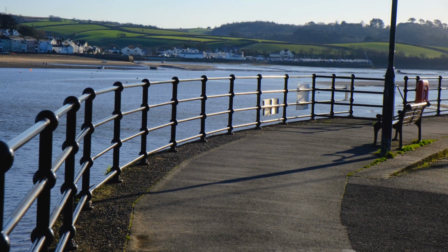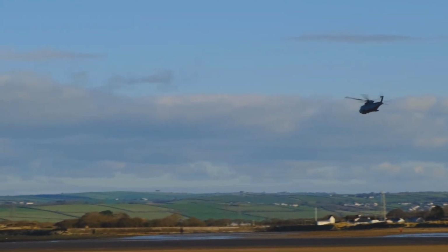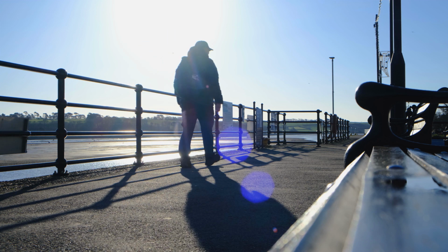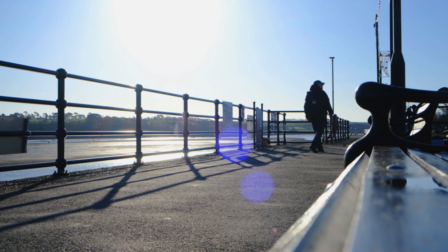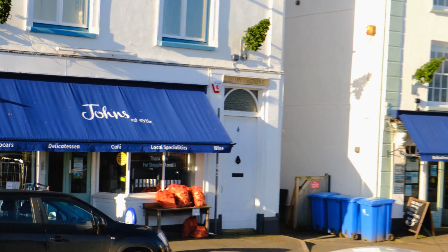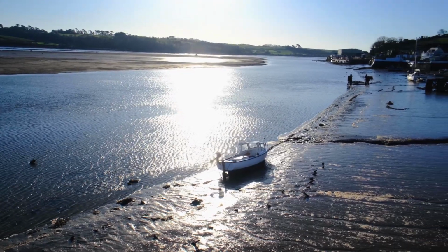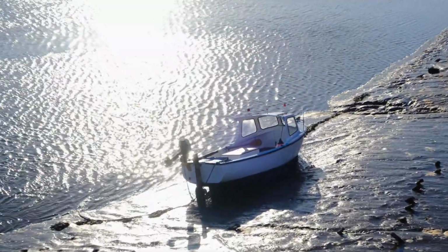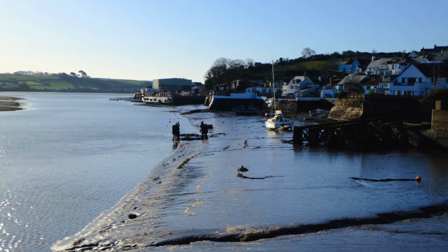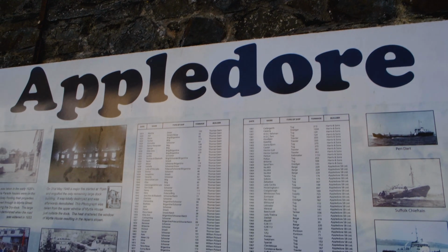The seafront at Appledore was bracing as the wind and helicopters whistled through the estuary. The varied scenery changed from the pretty tourist location of the seafront to one of a more industrial landscape where quarrying and shipbuilding are prevalent. Definitely a lot going on in Appledore, where the welcome sign marked my exit from the town.